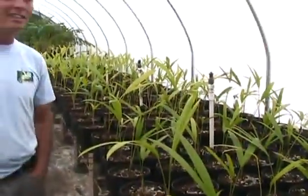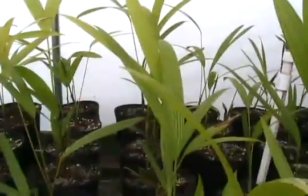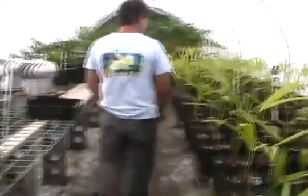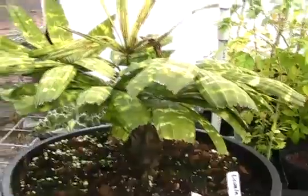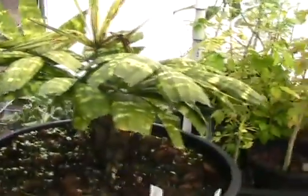Whoa! Red sealing wax palm seedlings. 4 years. No wonder they cost so much. Well, they were neglected, so probably add an extra year on. Wait a minute. What's this? That's another Licuala. That's a palm. That's a Licuala mapu. This is pretty rare. I've never seen one.